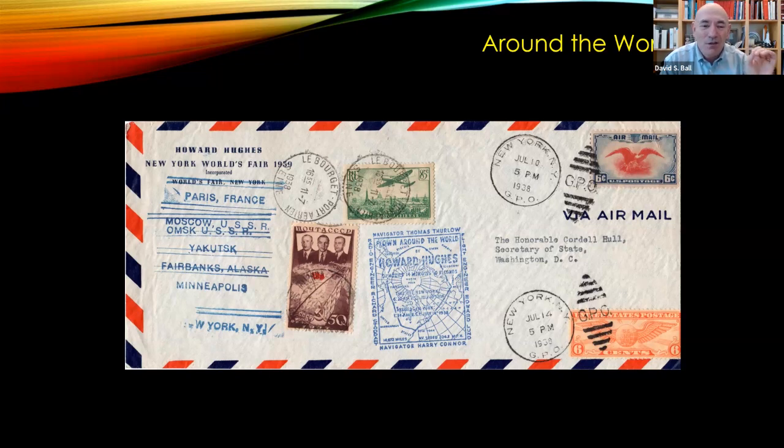And if you look carefully, you can see that the Russian stamp has been canceled, but it's not tied to the envelope. And in no case does this envelope have a Russian stamp canceled on it. So I guess at the end of the trip or something, they thought, well, you know, it could use another stamp. Let's put a Russian stamp on them. So they all have Russian stamps, but none of them were applied to the envelope at the time.